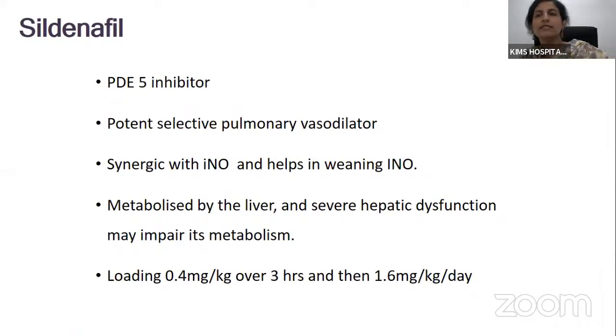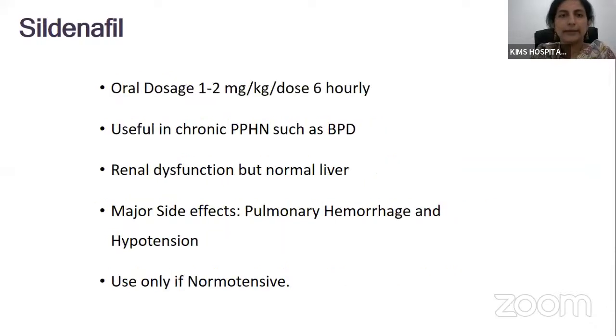So coming to sildenafil, sildenafil is a phosphodiesterase 5 inhibitor. It is a very potent selective pulmonary vasodilator, but it also causes hypotension. It acts synergistically along with inhaled nitric oxide and helps in weaning the inhaled nitric oxide dose. Sildenafil is metabolized by the liver, and hence in severe hepatic dysfunction, it might impair its metabolism. We usually prefer IV route, giving a loading dose of 0.4 mg per kg over 3 hours, followed by 1.6 mg per kg per day.